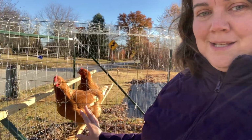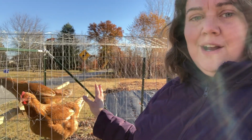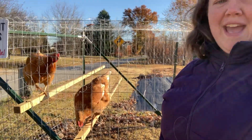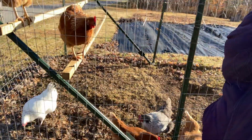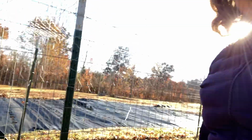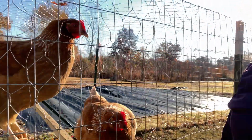So Donnie put some 2x2s running through this fence right here to allow them to roost up here so they could be up high, and they absolutely love it. Oftentimes all 10 of them are up here right now. Yep, you can see all the little ones are starting to gather around. They don't like the babies to be higher than they are, but these little girls love being up high.